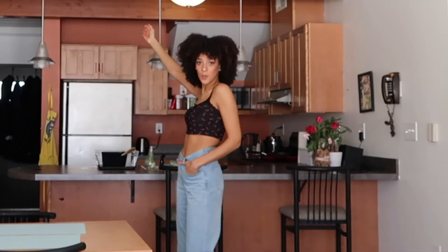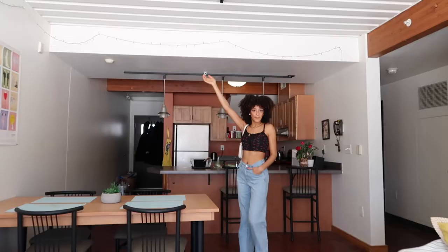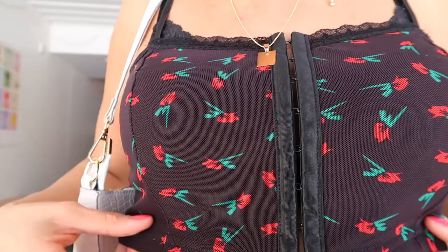And I will get my little purse just to add to the aesthetic of summer and of me actually having a life and being able to go out. Boom. Boom. Boom. I thought they were cherries, but they're not. I kind of wish they were cherries. But instead, we just have flowers. Oh, she did not. Oh, she did not.